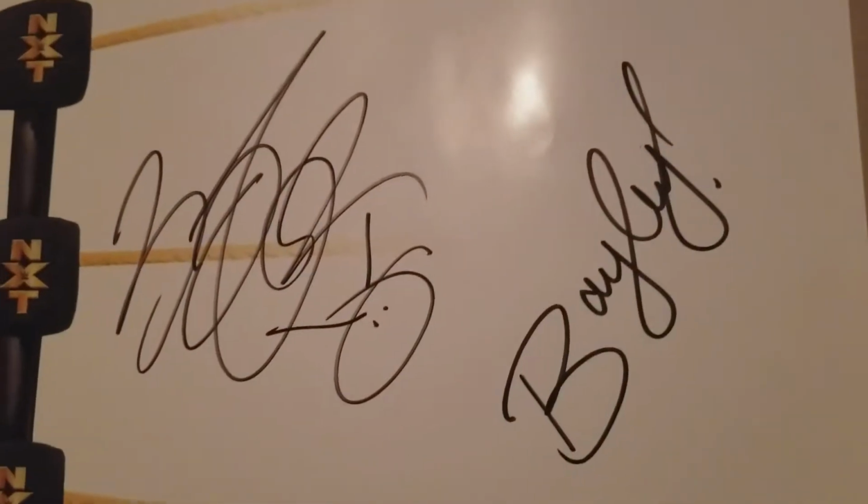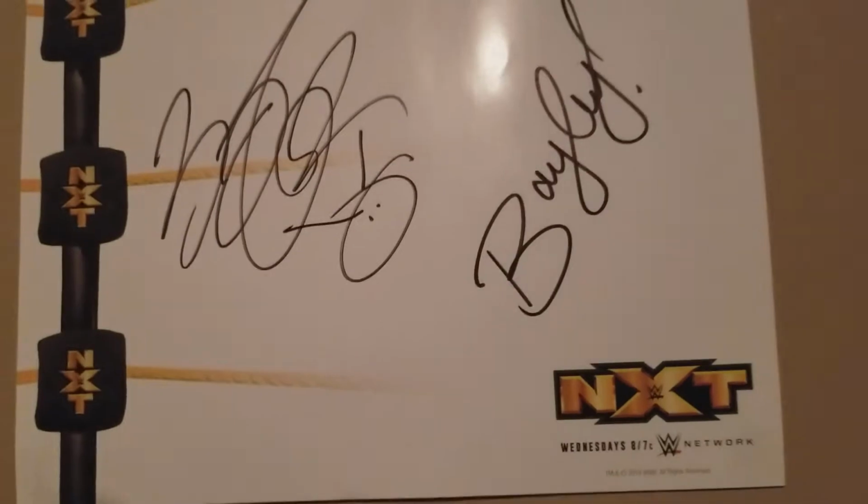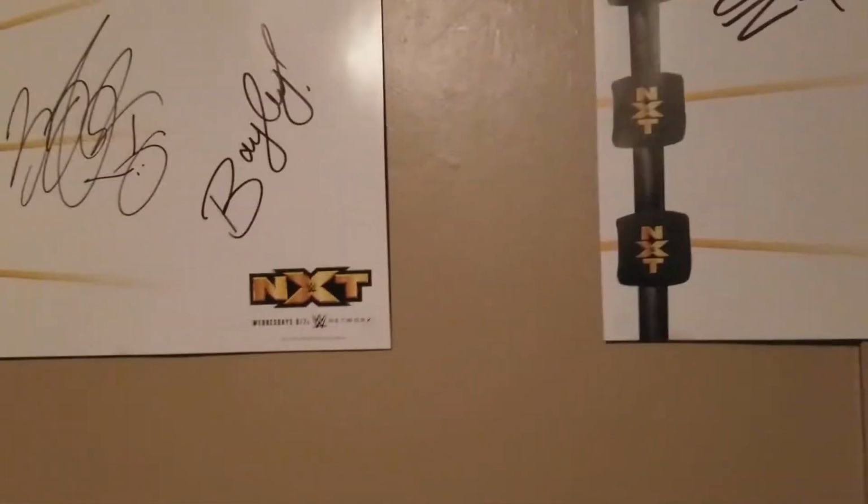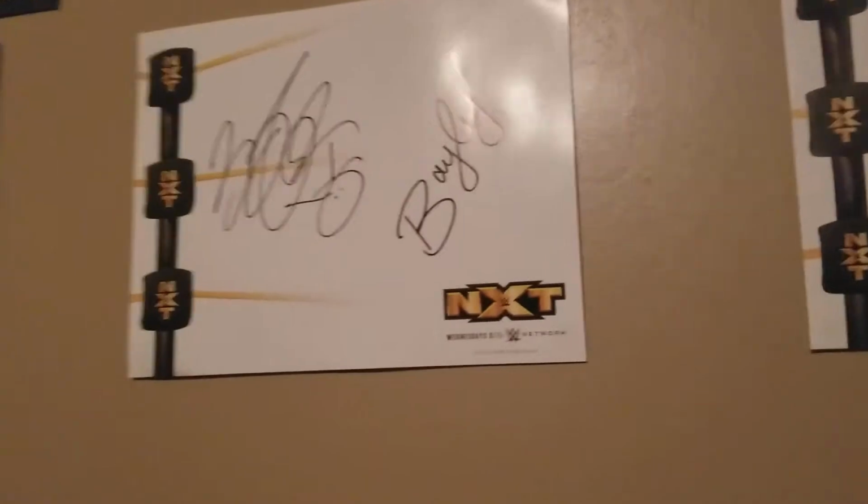Ryan, Gavin, Jeff, Michael, Jack, Ray. And next, we go up to the Finn Balor and Bayley signatures on the same little autograph paper. And we go over to Sami Zayn and Hugo Knox, who is sadly not with WWE anymore. I believe his name was Lewis Tomlinson or something along those lines. Got those at the Arnold Classic 2016, I want to say.